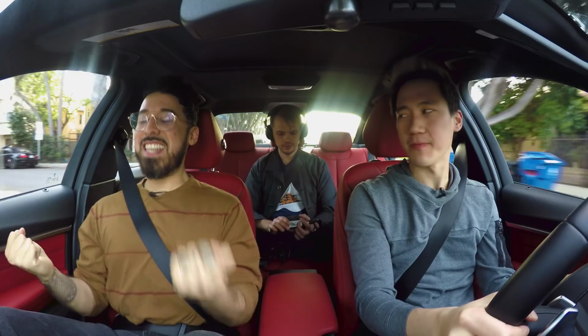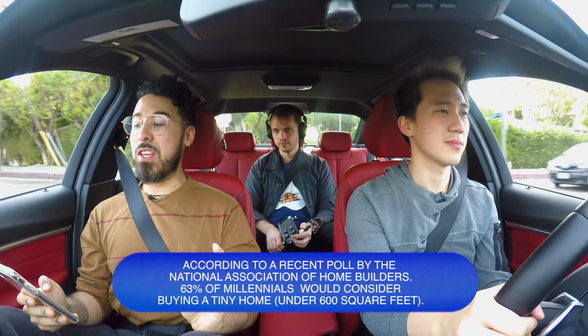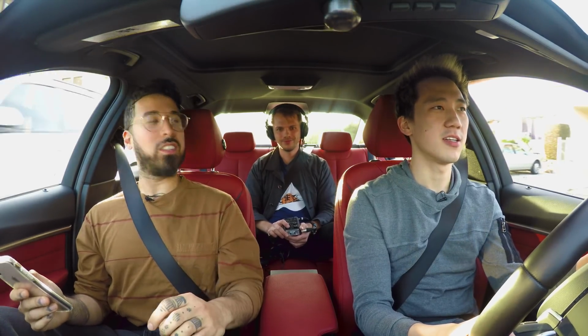Tiny house fact time. Yeah! So according to a recent poll by the National Association of Home Builders, 63% of millennials said they would consider buying a tiny home. Less than 600 square feet. Wow. Okay, first of all, you should just be our given fact deliverer. Thank you. A very good voice. Sidebar, I want to know which millennials they're talking to because I'm like, who? 600 square feet is a lot of room, actually, in New York City.